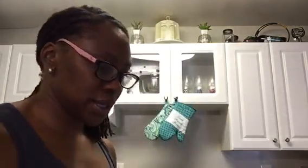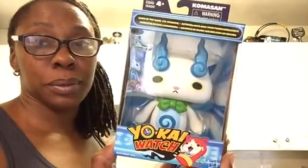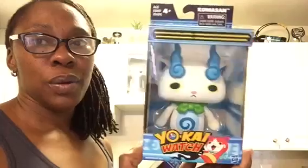This is the Jibon Yarn, and then this is... Komasan. So you have to excuse the sayings if I'm saying them wrong. I don't watch the show. We've never seen the show here. And I'm not going to say never. The kids may have. I have never.